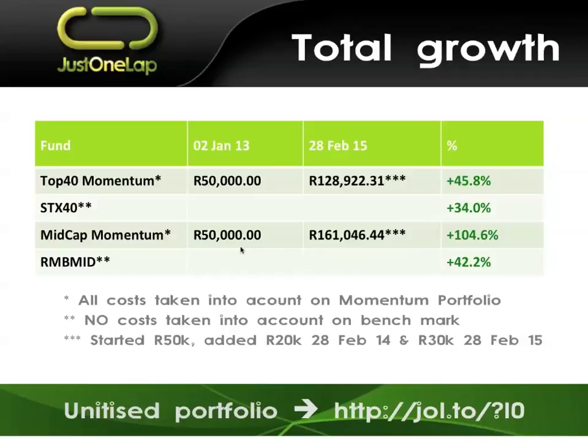So although I've put 100,000 Rand in, the return is in 60% because, well, 30,000 went in yesterday, 20,000 went in a year ago. So that enables me to get a proper return and enable me to put money in and take money out of the portfolio.